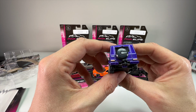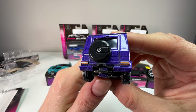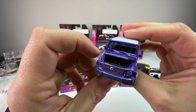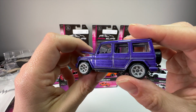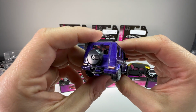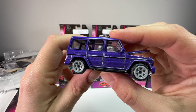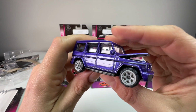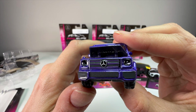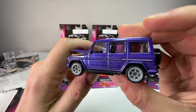So here is the G-Wagon. This thing actually looks pretty good. So Hot Wheels RLC is about to release a version of this, and it's going to be $30 basically, with shipping, $35. So this one cost $6. So it'll be interesting to compare the two. I know it's hard to compare them because the Hot Wheels one has a lot more detail because of the price. But this one isn't too bad.